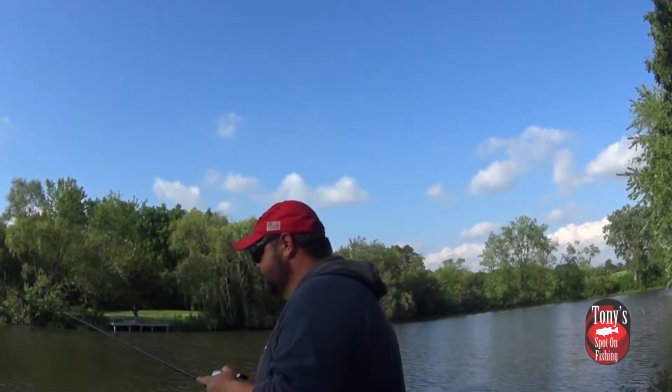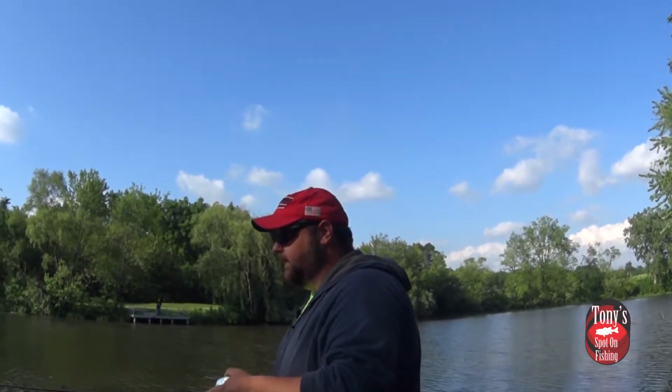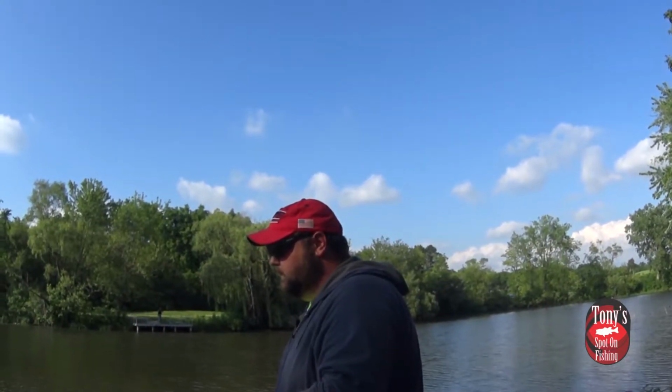But as with the last time we were here, our camera guy ended up hooking one on a topwater, just fishing a main weed flat. A bass is a bass is a bass. He's going to relate to whatever structure's around him to use as an ambush point.